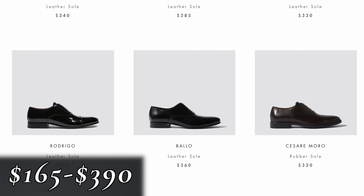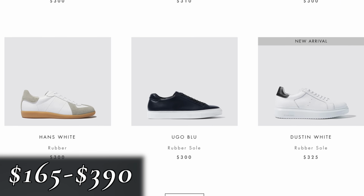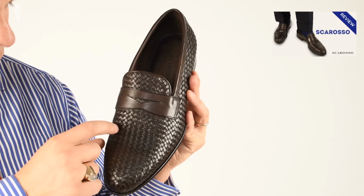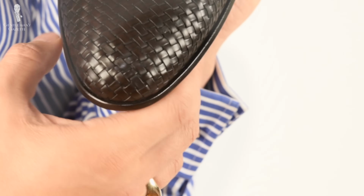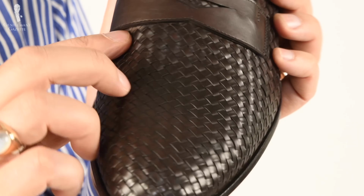Scarosso were rather early to the online shoe game in Germany. They now have a nice range of different, more casual styles for men. Their Blake, made in Italy, a bit more fashion-forward than Velasca, but otherwise rather similar in my book. Overall, their shoes are a lot softer. The heel and toe reinforcements are not like the British ones. I like their woven leather loafers, especially in the summer.